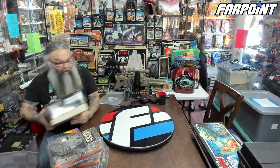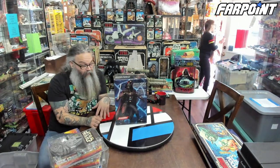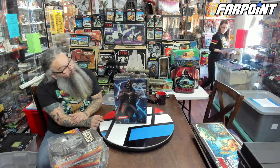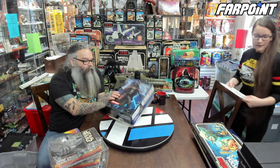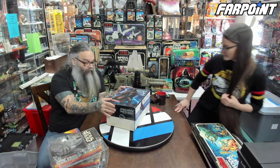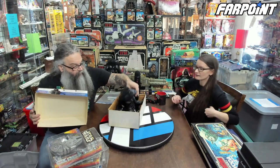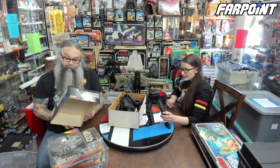So this is cool. This isn't as vintage, but this is gigantic. Ooh, it's huge. Darth Vader model kit. This is a 90s kit, but the really cool thing about this kit is how gigantic Vader is. What the heck? Look at his legs. Oh my gosh. He's got to be 24 inches.